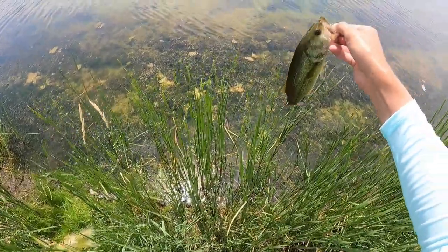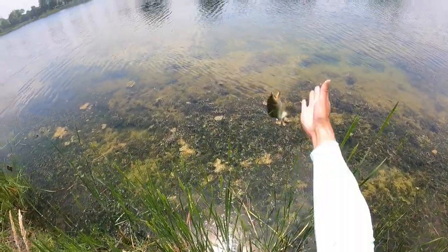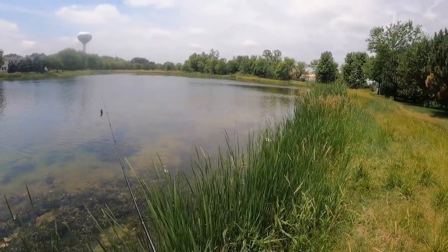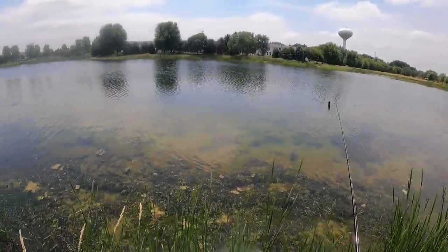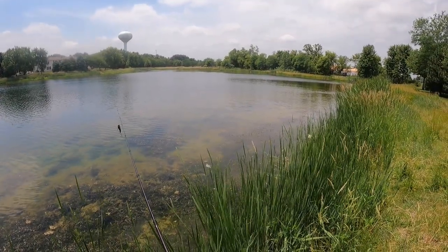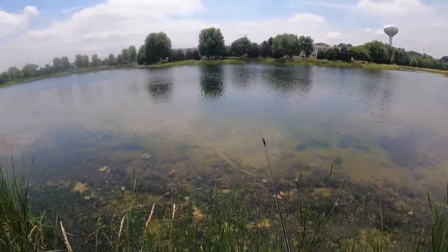Cool. Little guy on the Whopper Plopper. All right, so that's the first one on a Whopper Plopper. Got one on a frog, got a couple on the Texas-rigged Yum Dinger, Whopper Plopper. It's a good mix today.